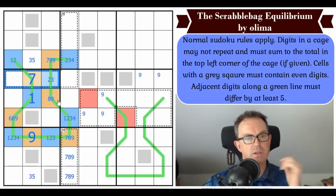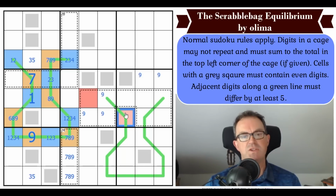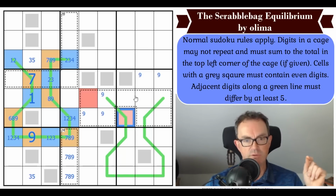But it would be very nice to know it wasn't in this one, wouldn't it? Then at least we would know this would be 2, 3 or 7. So, what can we say about this digit? We can say it's not 1. That is a realistic comment, because it sees 1 in its row. It can't be 5 because it's on the whisper, and it can't be 9. So it is not 1, 5 or 9. It is either 2, 3, 4, 6, 7 or 8.